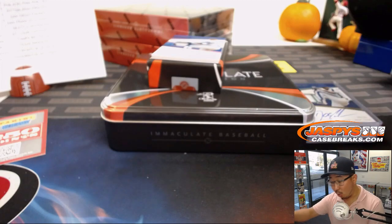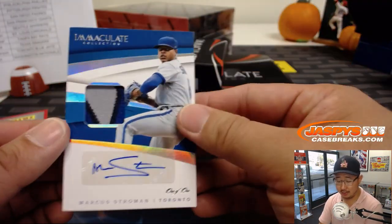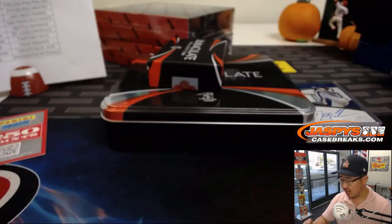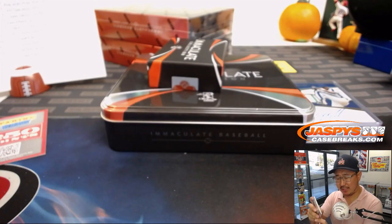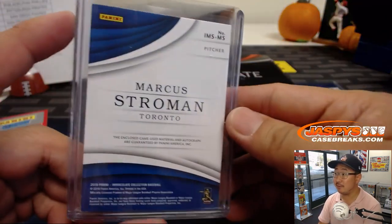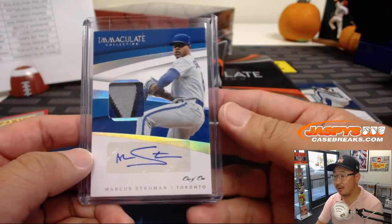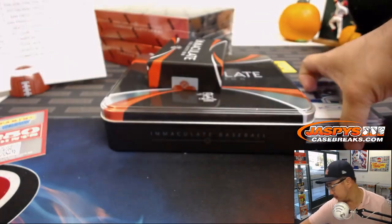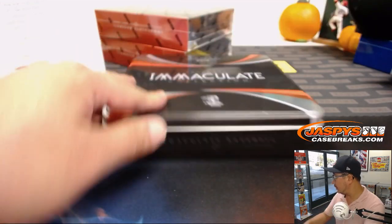Nice. And a one of one, three-color patch auto, Marcus Stroman. That goes to Bruce and the Blue Jays. Nice. Kind of a rough season for Marcus Stroman this year, but he's got the stuff to be a great pitcher. Game used as well. Bruce, all aboard the Big Hit Express. Whoop-whoop. Nice.